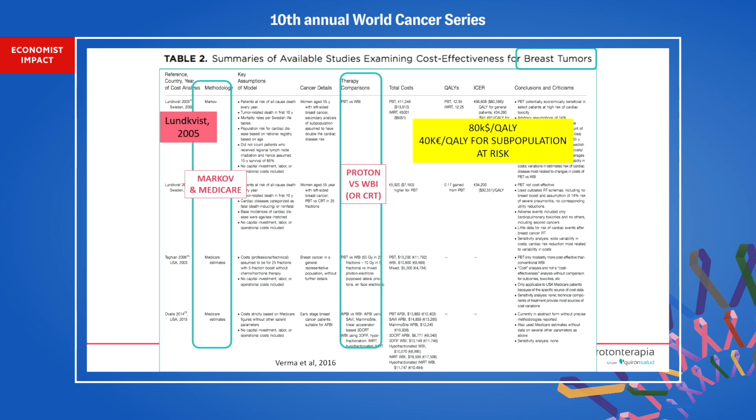This study will be stratified according to different parameters such as the age of the patient, pre-existing cardiovascular risk, but also the proximity of the cancer and the heart, for example in case of mastectomy, or in case of partial resection of the breast, or in case of left side cancer.